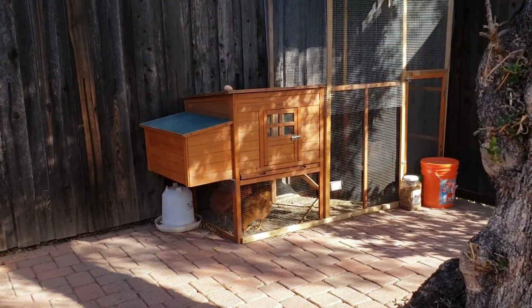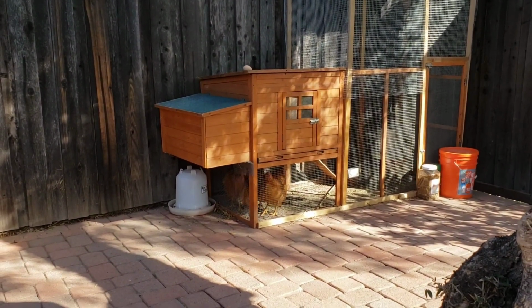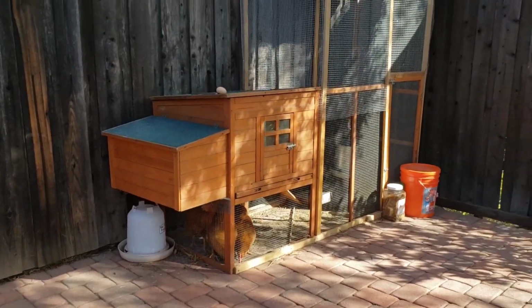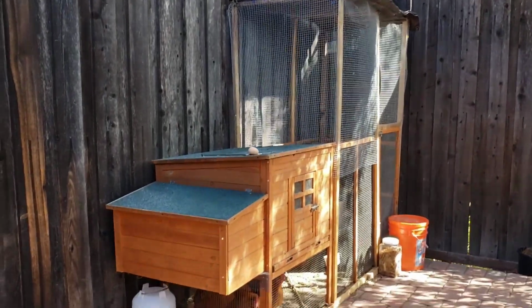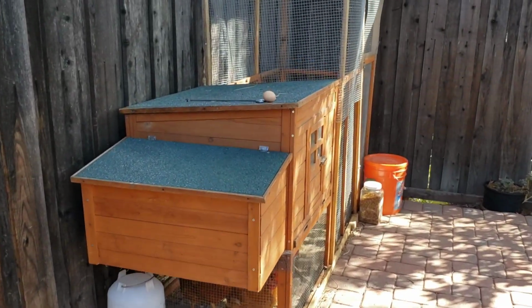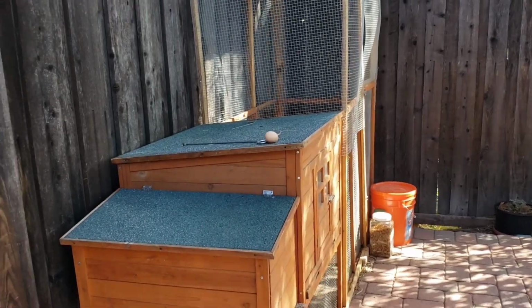So I don't think I've ever shown anyone my chickens, but I have 3 chickens over there, and they give us nice eggs almost on a daily basis. So there's the egg that we got today.